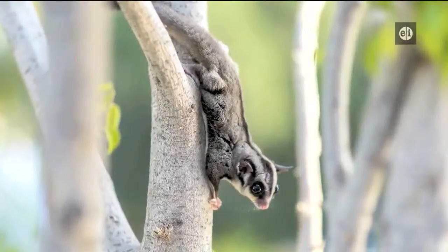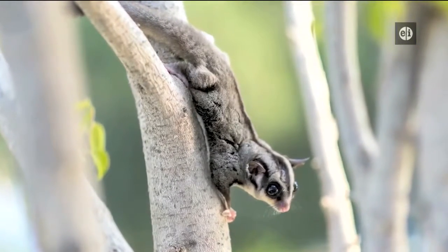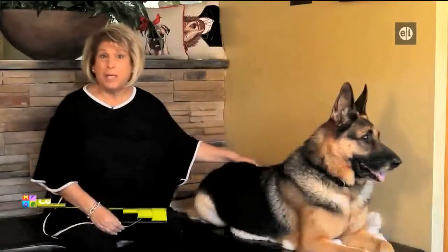Sugar gliders are definitely not the perfect pet for a lot of people. And as Dr. Don said, you should be careful if you wish to get one. And as with any new animal, do your research first. Now here's an interesting fact for you. So how far can a sugar glider fly? The entire length of a football field. Coming up next, let's go over to Dr. Dog for some helpful advice.